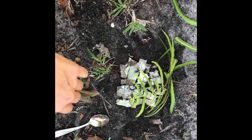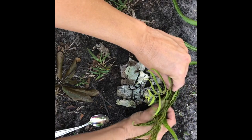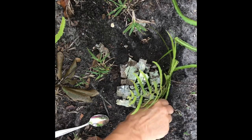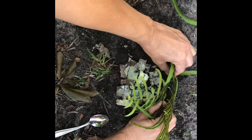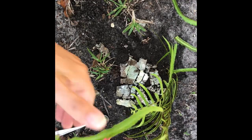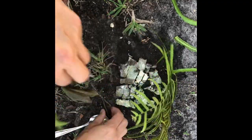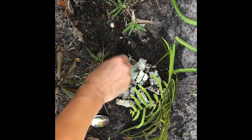There's one. Get another one. If it doesn't poke in the ground, what I can do is I can take a stick, because it's stronger, and make a hole for it, and then push it in there. There's another wall. Okay, I gotta make some more here. This guy's gonna go on this side. My froggy's really gonna like this. I gotta make a hole with the stick again. Dirt's a little hard.